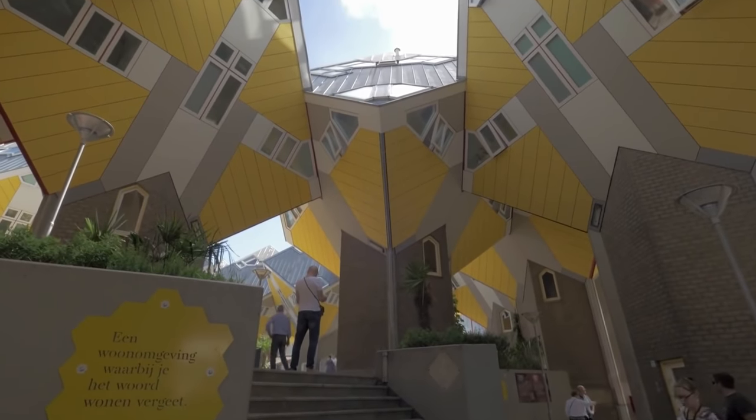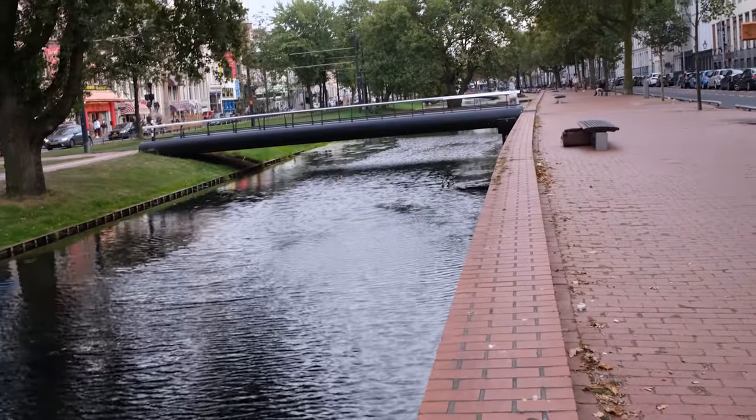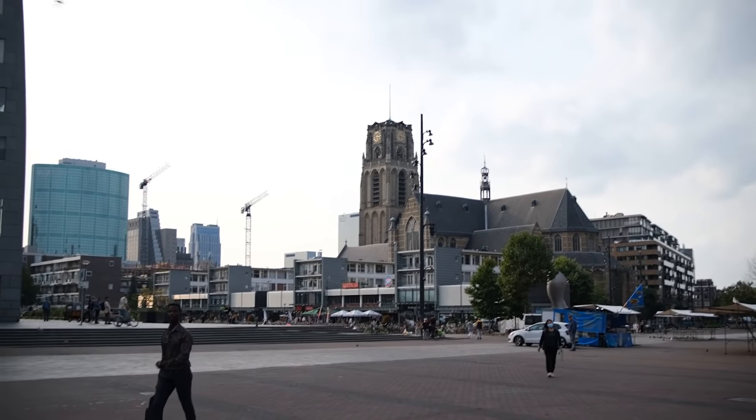Walking, I'm going to give it a 4 out of 5, but there are some very fantastic neighborhoods and little canal fronts where you can stroll through, plus areas of the city that have very traditional architecture. It's like amazing to walk through, but only in parts of it.